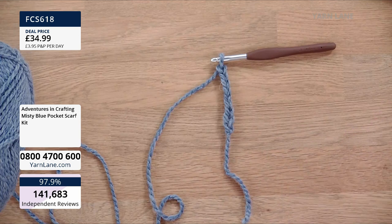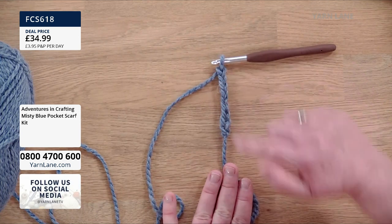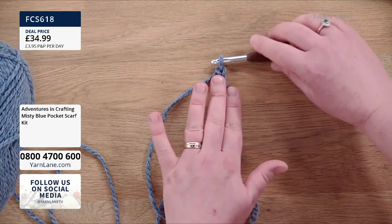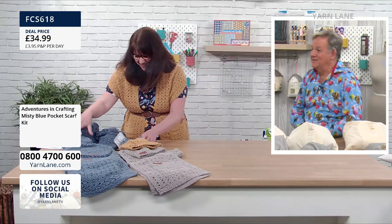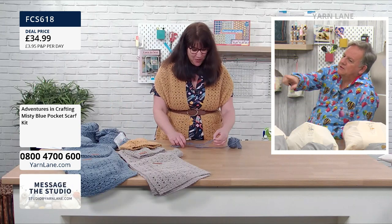For the scarf, you need to make 37 of these little chains. Oh, crikey. So you continue on until you've got 37 of them. Right. So I've done one. I'm going to just, here we go, 37. Just to save me trying to count them more than anything.